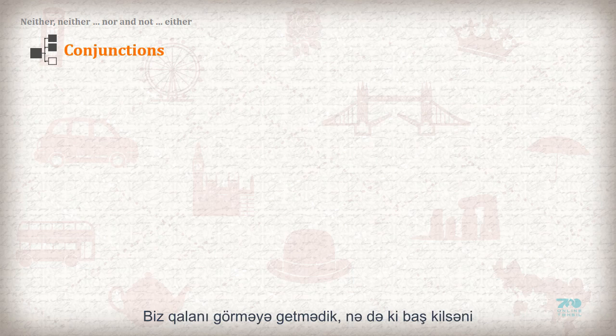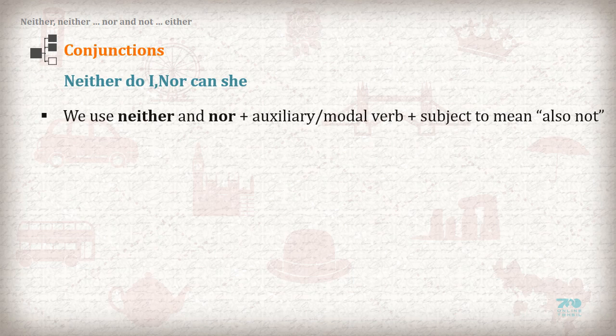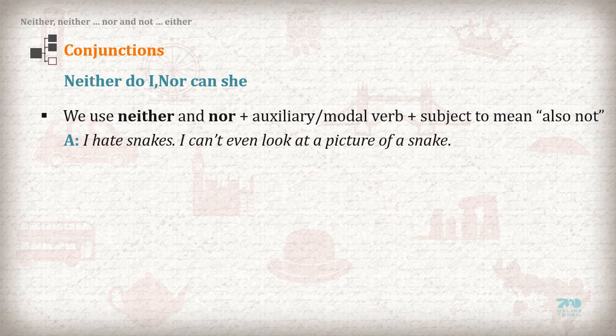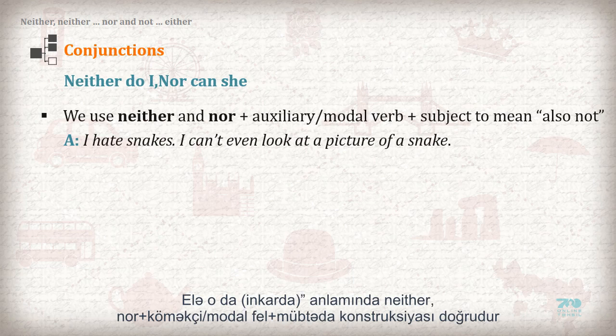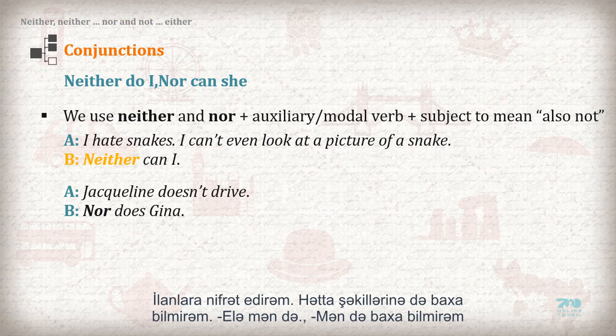Conjunctions. Neither do I, nor can she. We use neither and nor plus auxiliary or modal verb plus subject to mean also not. A. I hate snakes. I can't even look at a picture of a snake. B. Neither can I. A. Jacqueline doesn't drive. B. Nor does Gina. Not: Gina doesn't also.